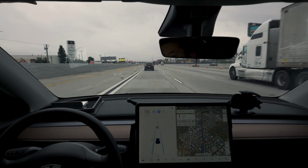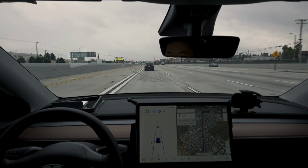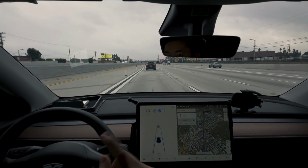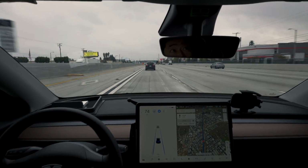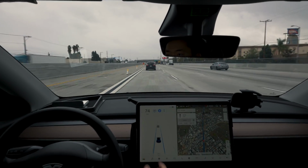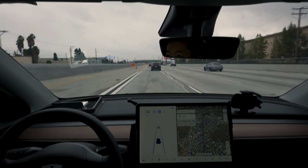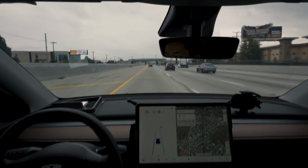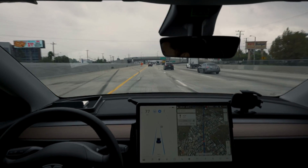So the rain has definitely gone away. It's not raining as much anymore. It's just a little bit of drizzle on the front windshield, and that's being detected. But now we are about to enter into the construction area zone. Going pretty fast actually, like 75 miles an hour. Cruise control speed setting is still set to 85.